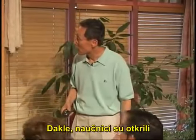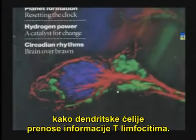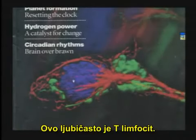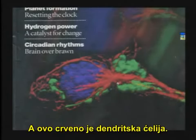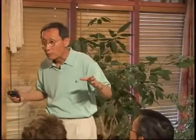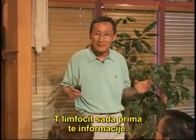So they found how those dendritic cells present information. This purple cell is a T cell. And this red cell is dendritic cell. There's one dendritic cell here and the other one here. So two spies came and the reporting what? Presenting the information. And T cell is now receiving the information.